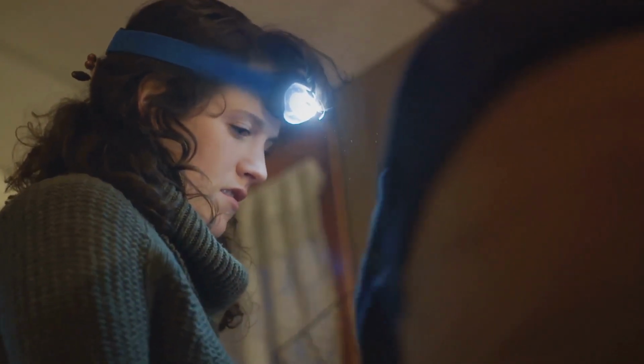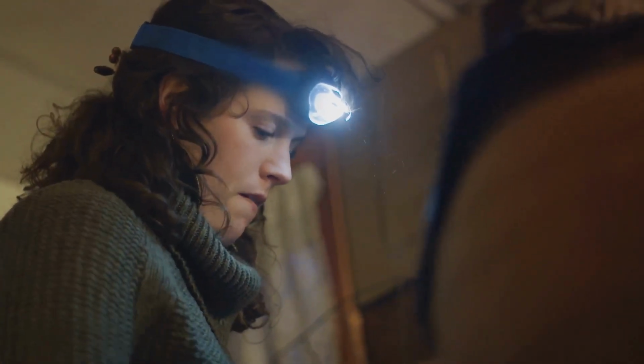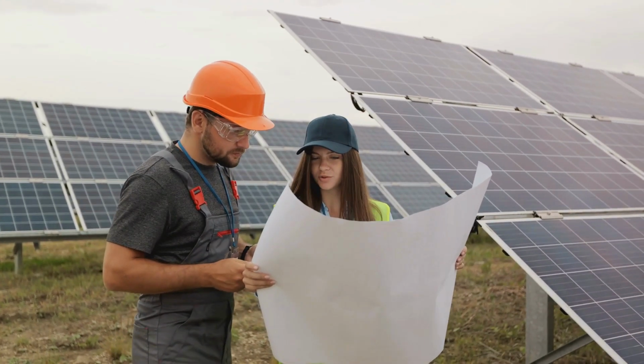Beeswax candles can be a safer, longer-lasting alternative to conventional candles. They burn cleaner, produce less soot, and can provide light for a considerable amount of time.